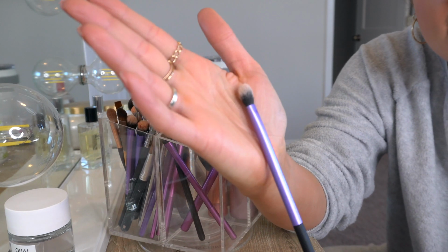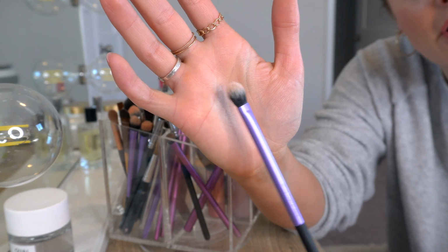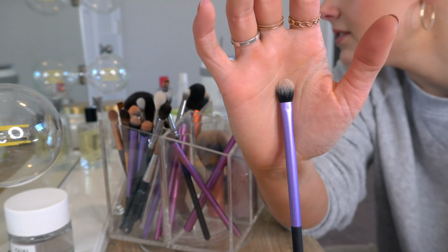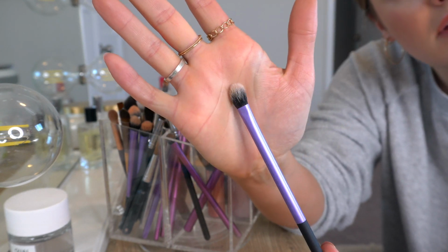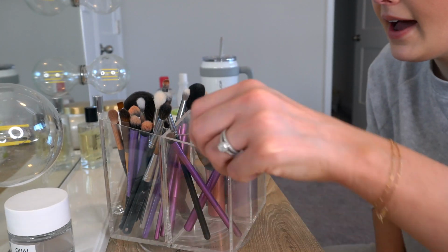Then we have this. I think I have 2 or 3 of these. This is the Base Shadow Brush from Real Techniques. I have multiple of these. I'll keep one of them. I don't think I need multiple, but this is a newer one, so I will keep that one.